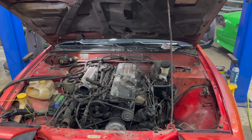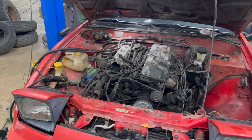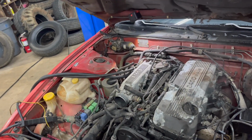Okay, so I changed the oil and got it to quiet down a little bit. I also got the misfire to go away, and it was running pretty decent, but it just still makes a lot of noise. I know single cam KAs are noisy, but I just don't like it.